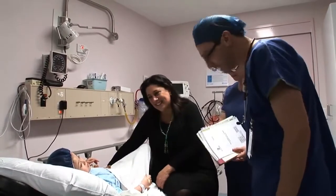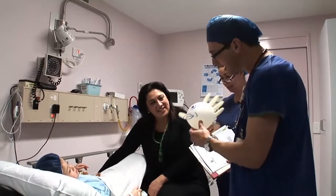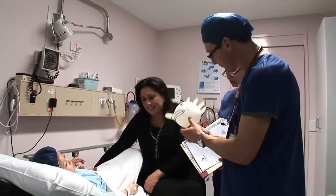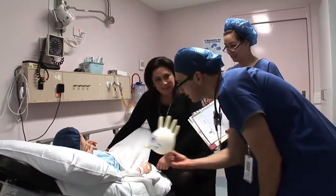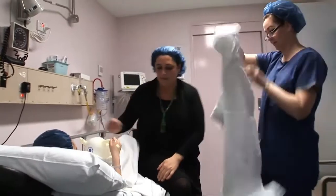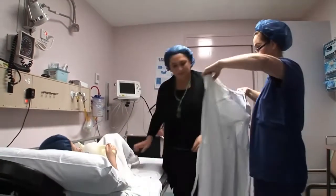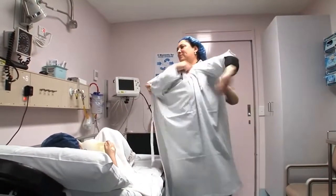My anaesthetist is very silly. Look, he blew up a glove. He says it's a fish, but I think it's a chicken. He checks my name again, and if I'm allergic to anything. The nurse tells Mummy to put on a party hat, booties and gown. She looks very funny, but the nurse says it's important that everywhere is kept super clean.